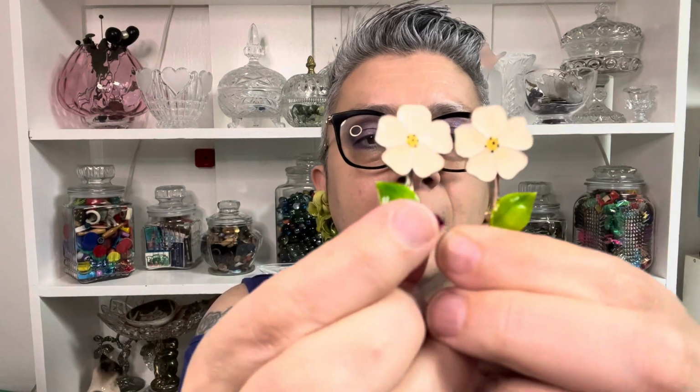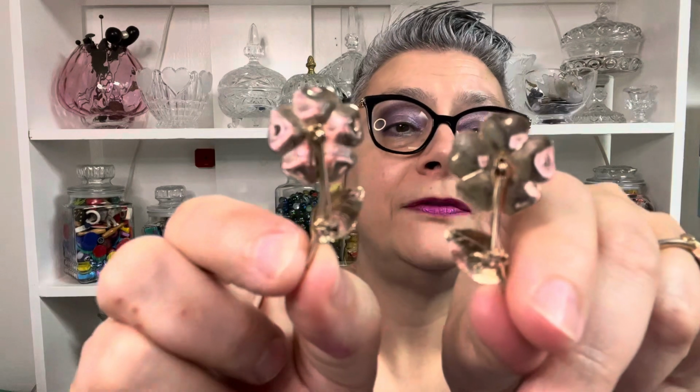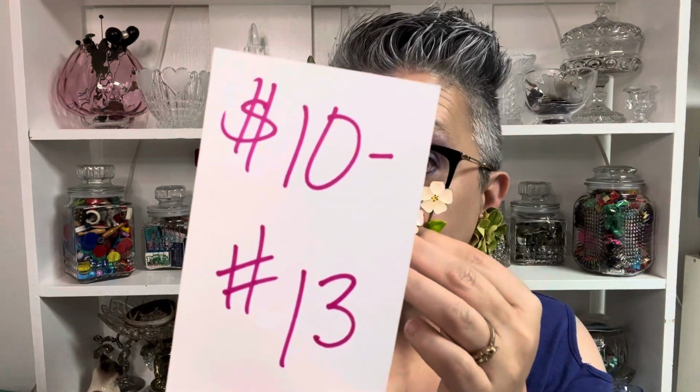Now I have a pair. It's going to be one money for the pair because they come together. Each of them has the leaf on the opposite side, and you would pin them like this or like this, so they'd sit that way. And they are just 1.5 inches long. So pretty, but I didn't wear them. $10 for the pair, number 13. $10, you get both.